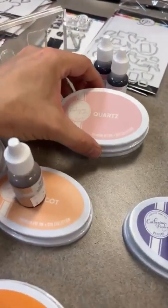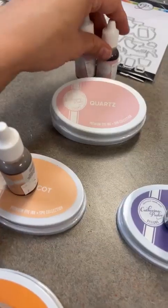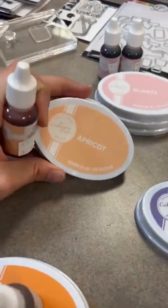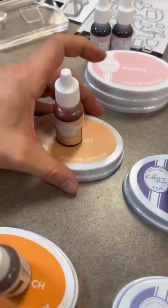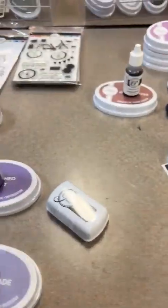Quartz is a brand new color. We ran out of quartz already. Same thing. I've got re-inkers for quartz, so we can do that 10% off your re-inker for quartz. Apricot. We needed more apricot, and again, we've got an apricot re-inker, so we can do 10% off that re-inker lemongrass bundle for Sharon. You've got it.